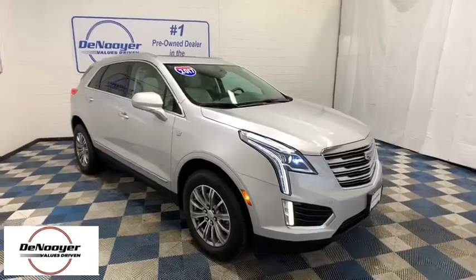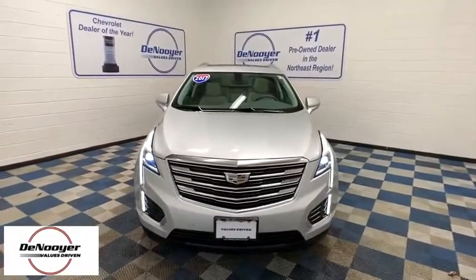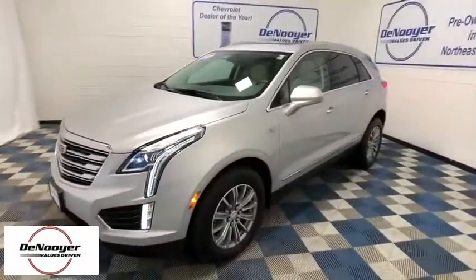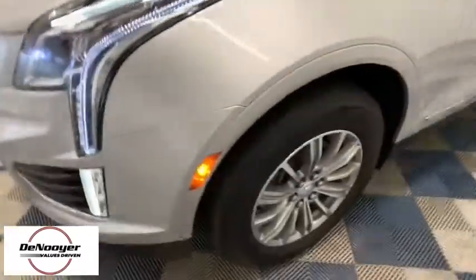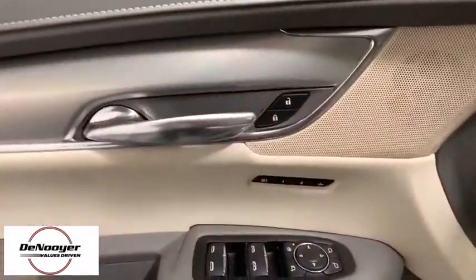Take a ride in the 2017 Cadillac XT5. The Cadillac XT5 was crafted to adapt to your needs while expressing your distinctive sense of style. Visually striking and intelligently designed, this crossover outsmarts any task with progressive technology and an accommodating interior. This vehicle has less than 15,000 miles.